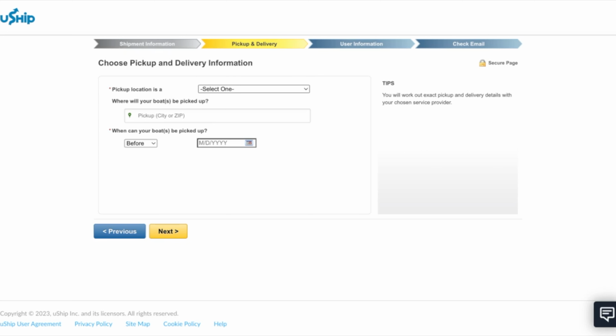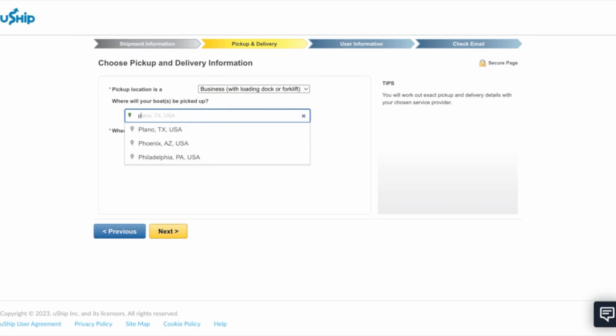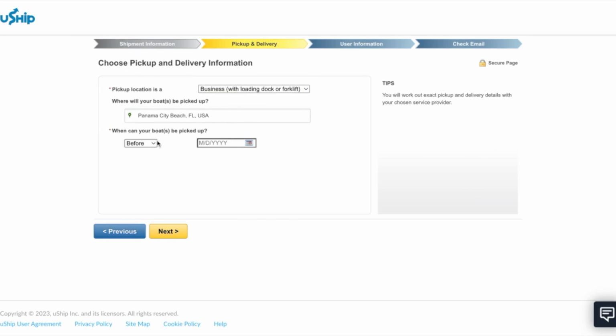or wherever it's coming from. If it's coming from a house, put residence, wherever it's coming from. So in this instance, it's coming from a business. I'm going to put in the city, so it's Panama City, and I need this.